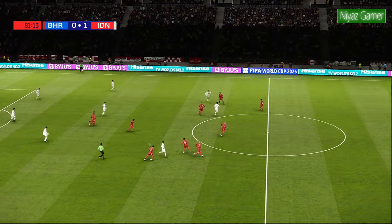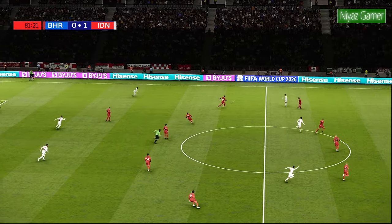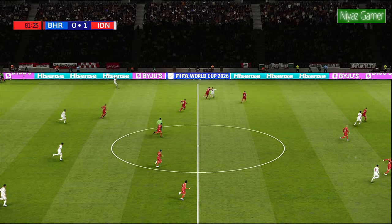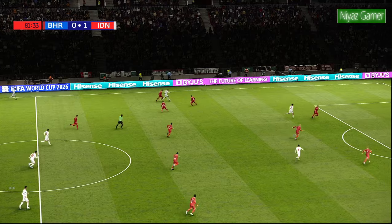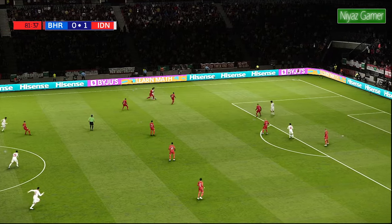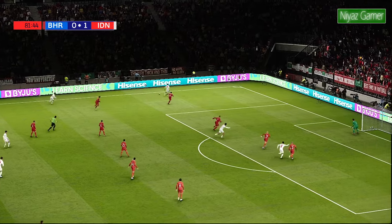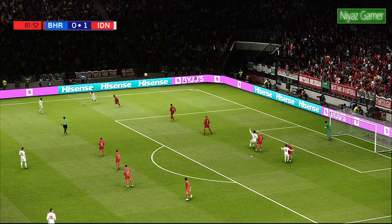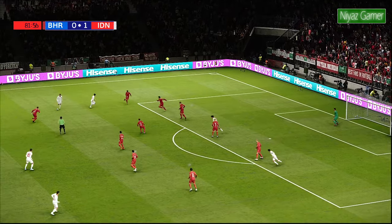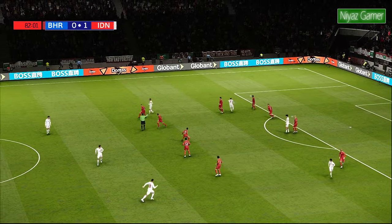Keep calm and carry on. That's the job in a nutshell now. That's a super give and go. Well, that's surely a foul. Free kick.